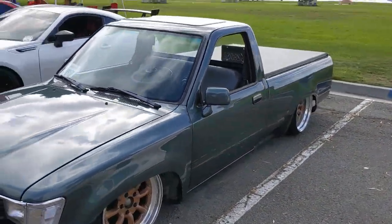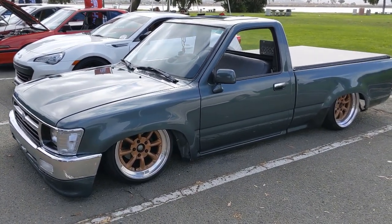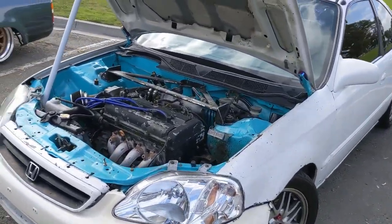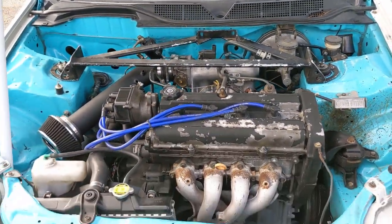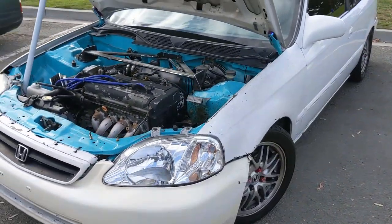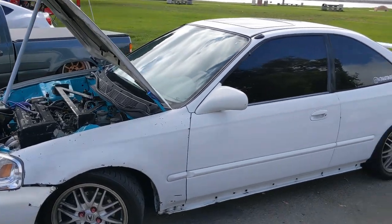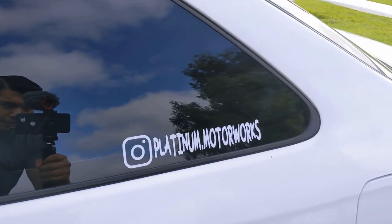I'm actually thinking of picking one of these up just to be like a go fast car or truck. So I don't care if your car is paint chipping, that kind of thing. If you have pride in your car, bro, show it. That's the best when you see people that show their hard work. I like it. It's got tons of character. And this is Instagram tag Platinum Motorworks.